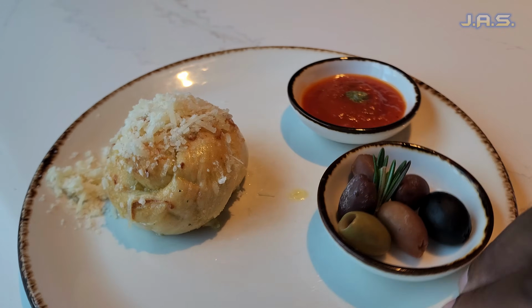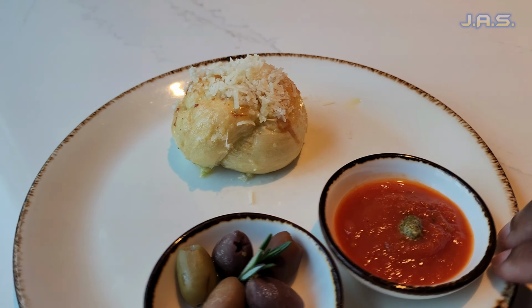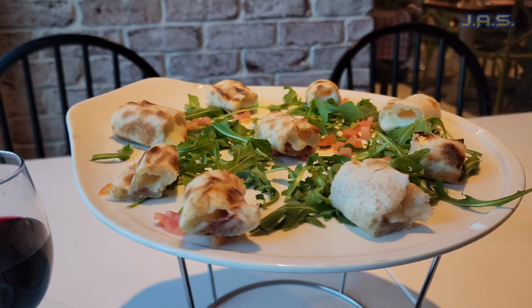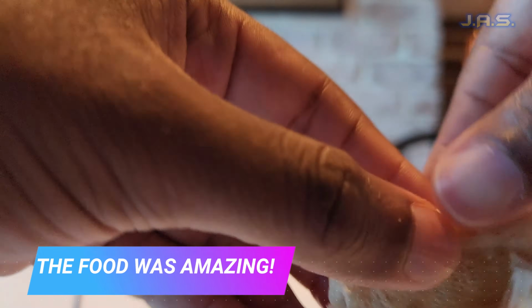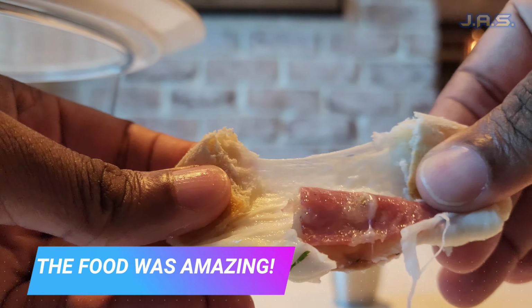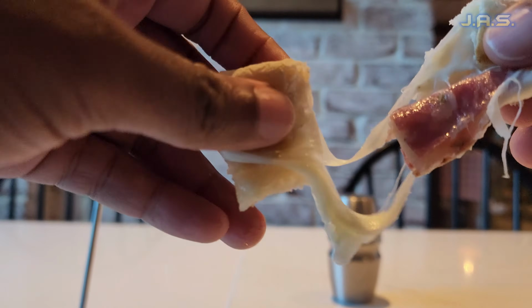I will say that this food, just like Jamie's Italian, the other Italian restaurant that they have on board Royal Caribbean ships, was amazing. Everything was made to order. It was fresh. They used fresh ingredients. Very good. I have no complaints whatsoever about the food.